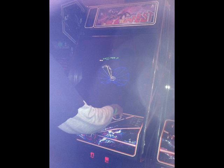The second two, pictures 3 and 4, are Tempest. They actually had two of them, but we only got pictures of the same one. From 1980 by Atari. It was a vector game. It was awesome.